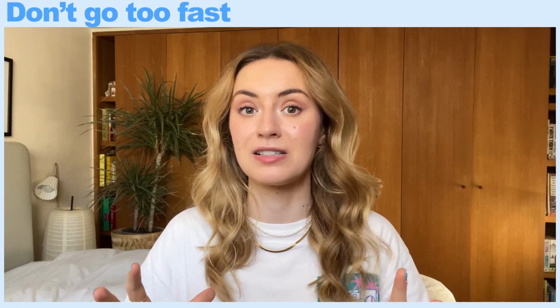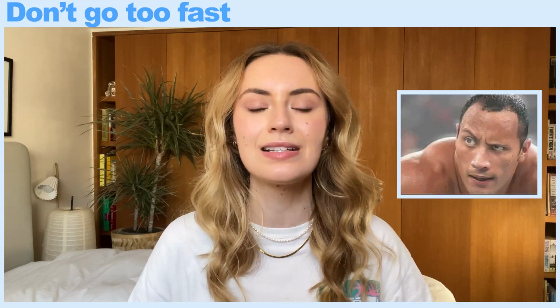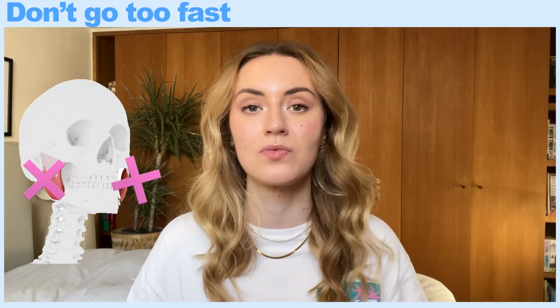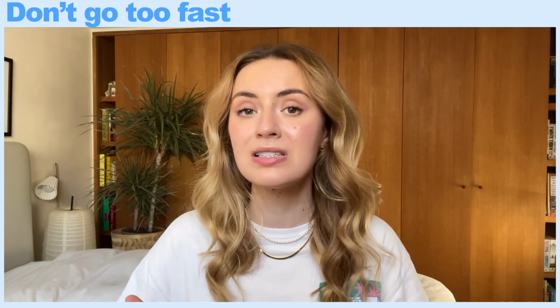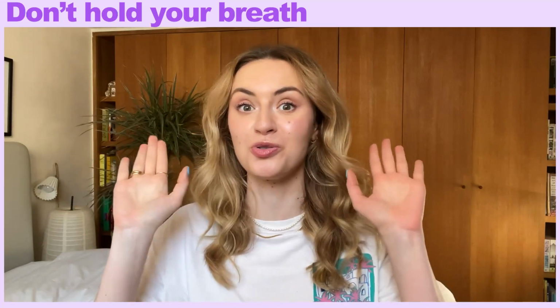Another thing also, do not exercise your frowning muscles right here. We want to release the tension and relax those muscles. Same with the masseter muscle, the chewing muscle. You want to relax and release the tension. So really hold off on fast and strong movements, especially in the areas where you actually want to relax the muscles. Now, let's get onto our fourth point on what not to do.